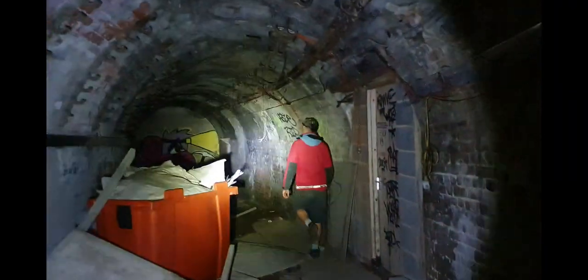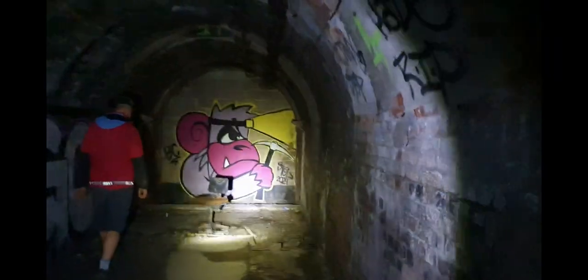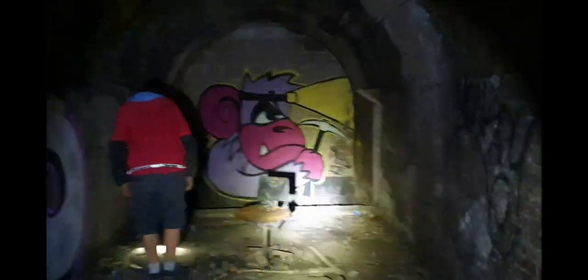And with these breeze blocks put up, it gives you the feel of, how can I say, army. Some sort of army barracks or something like that. So it wouldn't surprise me if these were used in World War II as bunkers, maybe. Get everyone down here scared while they go and smash stuff up upstairs. Perfect little plan, really. But that's how it is, just having a little snoop about.